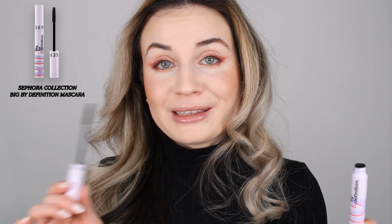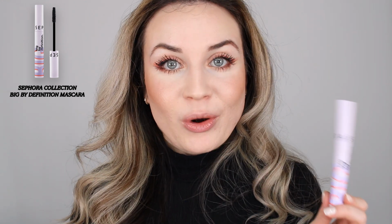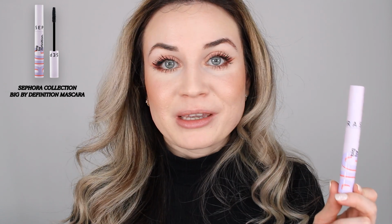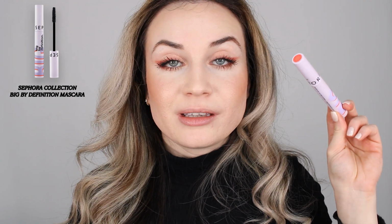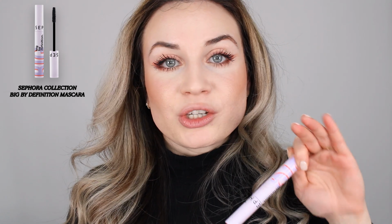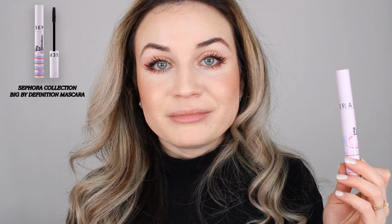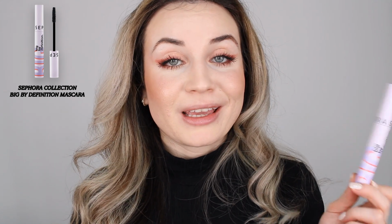So I will quickly apply this and I will be right back. So these are my lashes with the mascara on. I have to say that this is my new favorite mascara. I love that this one also curls the lashes in a way that make my lashes look very nice. My lashes are pretty straight, so they need a little bit of a curl, but yes, I love this one.